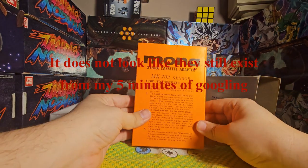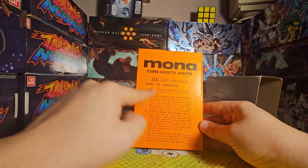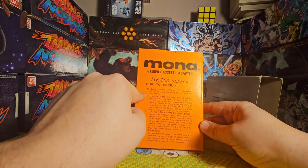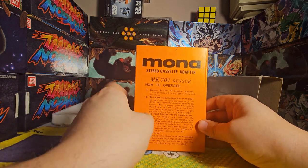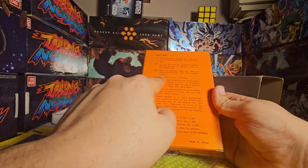And then it comes in this cool orange box that has a little bit more information on it here, how to operate. No battery required, sensor system. It can be used with every type of home and car stereo. To insert cassette tape into the holder, be sure that the operation lever is on the stop side. I'm not going to read the whole instructions. It's really neat. I love how it still has this box and everything, too. Made in Japan. Lubrication is not necessary.